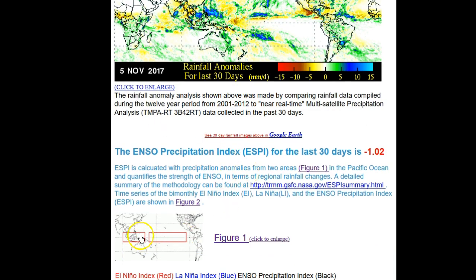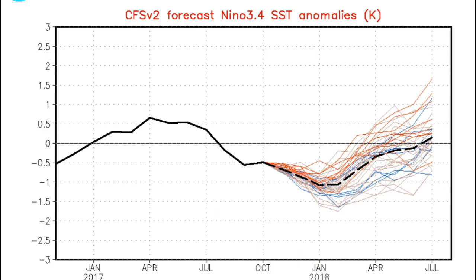And then finally, the ESPI index. Much like the Southern Oscillation Index, instead of measuring the difference in pressure between the area north of Darwin and the area north of Tahiti, we're measuring the amount of precipitation, rainfall anomalies right in this area here. You can see it looks pretty dry. The figure, minus 1.02. That definitely suggests dry, less precipitation, whatever the minus one standard deviation below normal, suggesting La Nina.